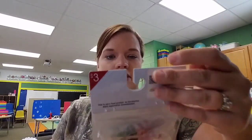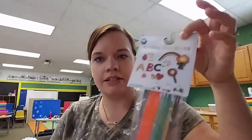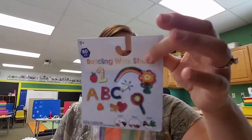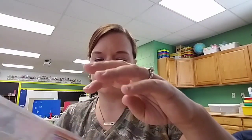I did get some wiki sticks. I went back and forth on these because these were $3. Oh, this game was $3 as well. So this game, the wiki sticks were $3. And it says that there's 80 in here. I've used wiki sticks in the past. I really like them. I like to have the kids build words with them. So hopefully they're worth it. I don't know, $3 I thought was maybe a little steep, but what do I know? I don't buy wiki sticks very often.